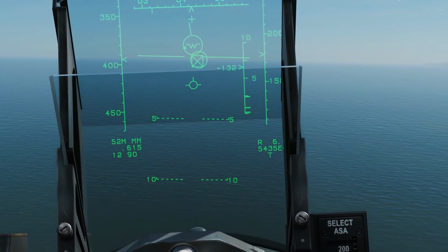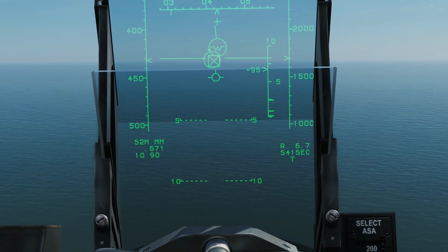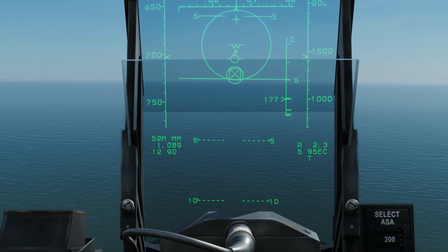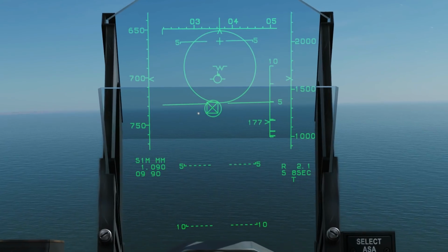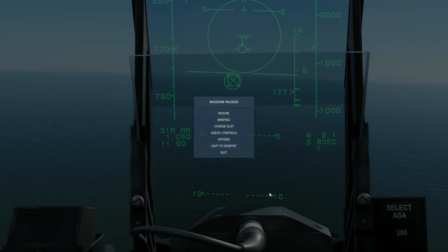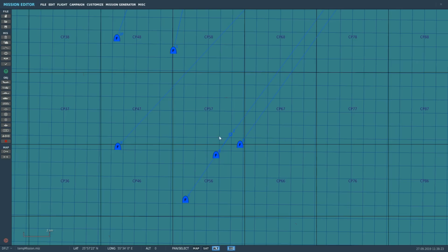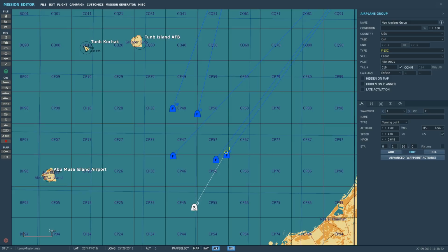Oh, that's not a tone, is it? That's not a tone. Let's confirm that by getting closer. Looks like it doesn't have to get a tone with the radar. It's a bit weird, isn't it? Try that again. Let's move us right out here. Kind of 10 miles behind this guy, look.